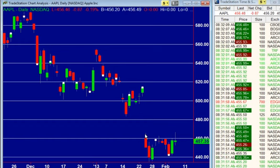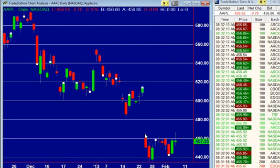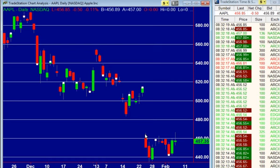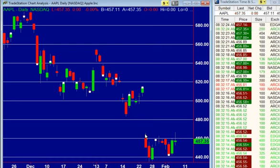I'd like to see this close above the 460 level. It took it out, but couldn't close away from there. Now you have the ex-dividend and whatnot. So looking for Apple to close above 460.